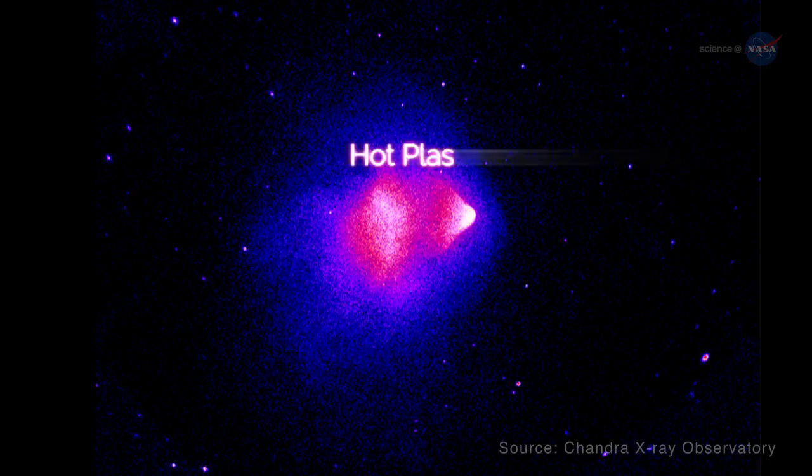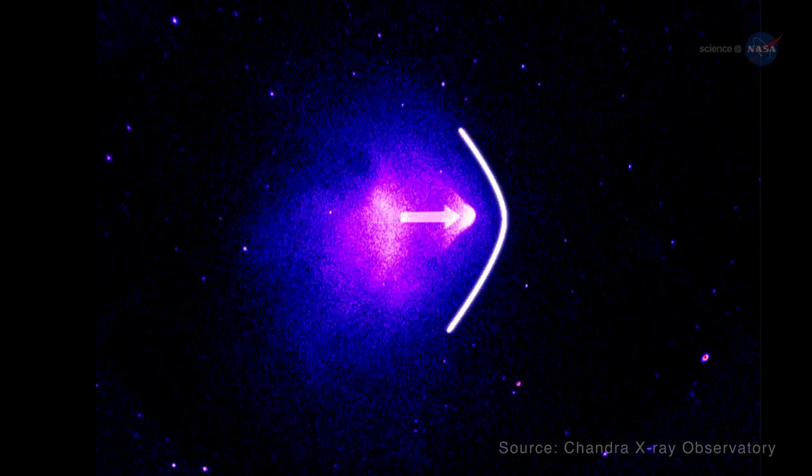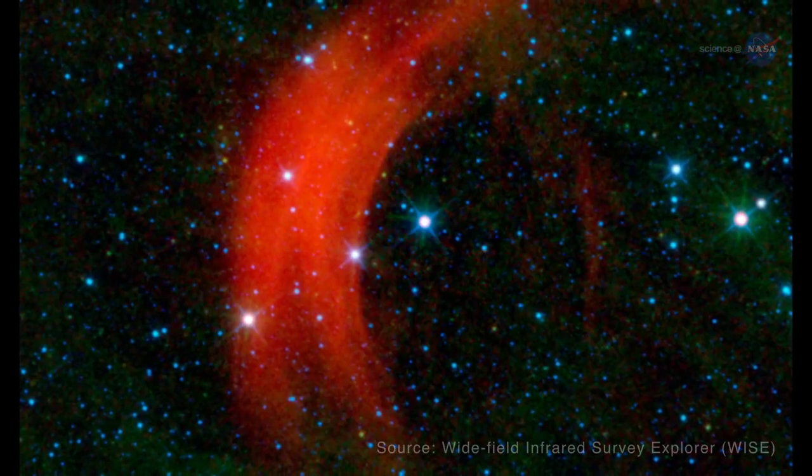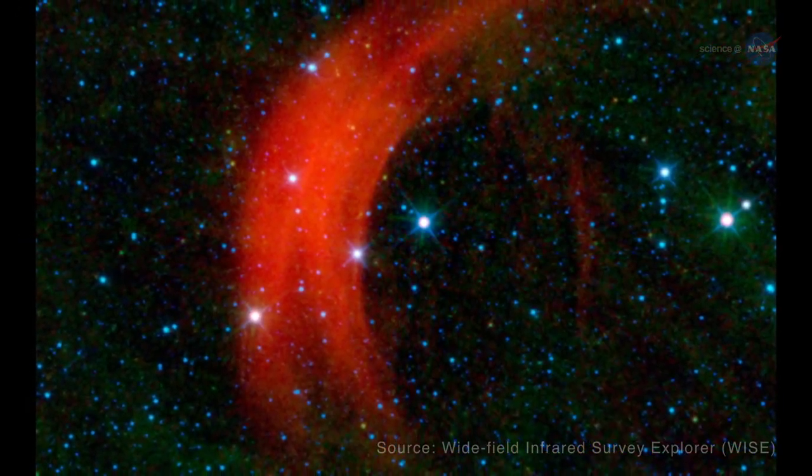Markevitch says, the clusters are filled with hot plasma, and one of them, the cluster on the right, is smaller and denser. As it flies through the less dense cloud of plasma that is the bigger cluster, it forms a bow shock. Scientists study such cluster shocks to deduce their velocity in the plane of the sky.